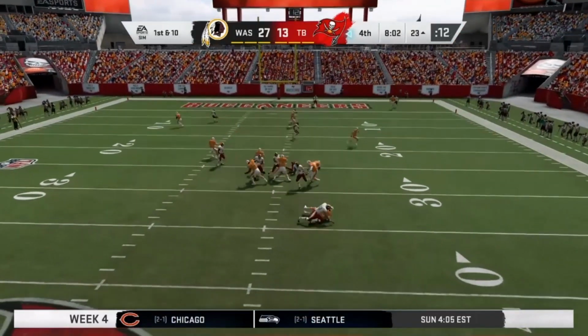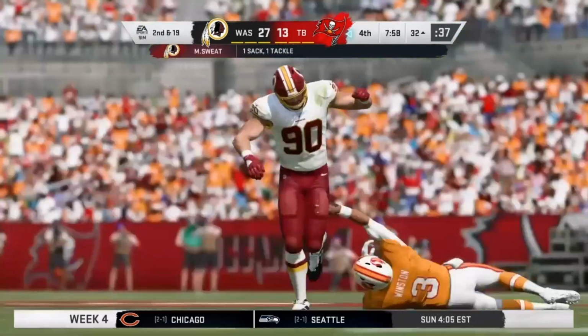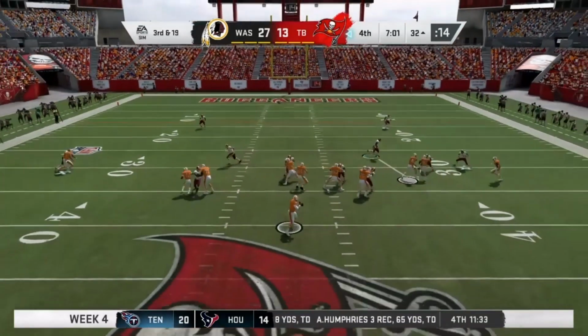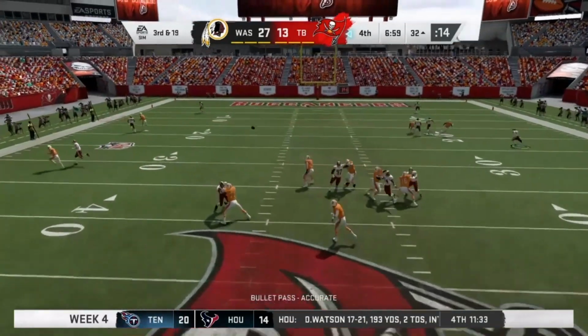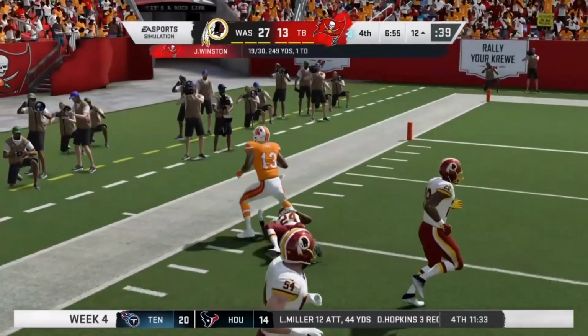So now Winston's going to get hit from behind. It's Montez Sweat. This guy gets a sack in every game, it seems. And we want him to, as he was in the running for Defensive Player of the Year last year, and he could do it again. Oh, my God, what a catch by Mike Evans.